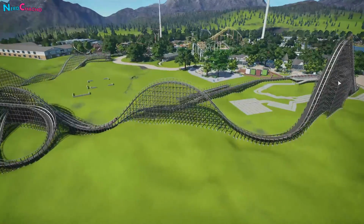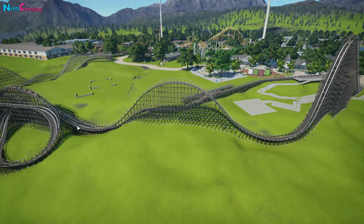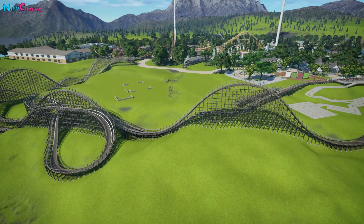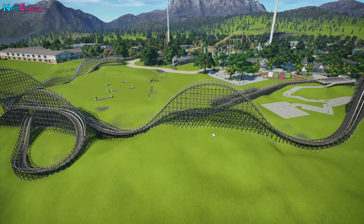So anyway, it comes into your first airtime hill, and it's really drawn out. And this is the beauty of Intamin wooden coasters, is that because they're prefabbed and because they're not made on site, you can make these really smooth, drawn out, long hills. You're not having to make them shallow or anything. You can do some really awesome stuff with them.